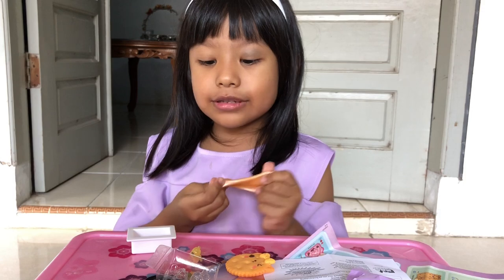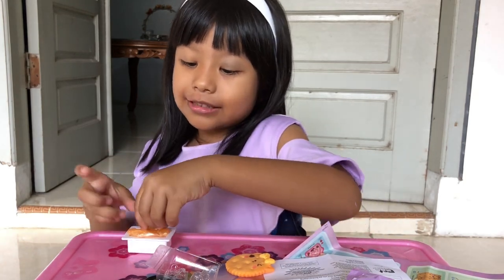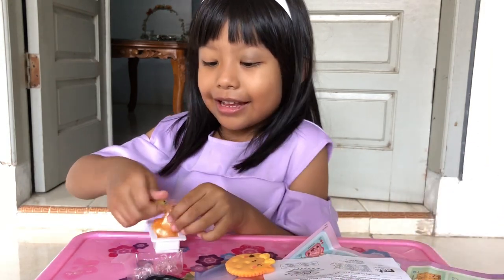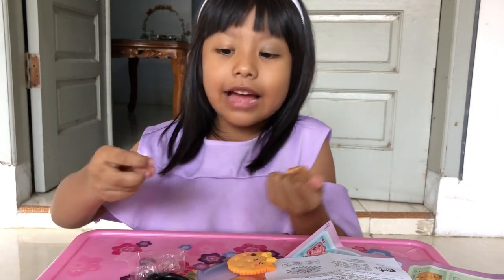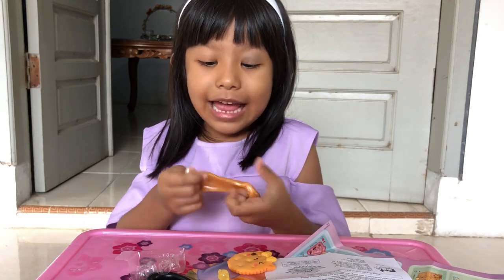So my little sister liked the frog. But where's the other pet? Where's the other pet? Oh, it's stuck in the slime. So guys, you know this thing is too small. And guys, look at this.